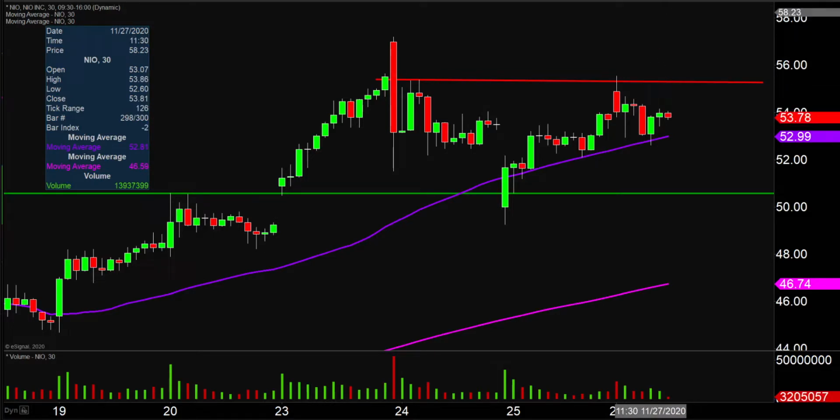As far as levels of support are concerned, nothing new here to report. Still got the bottom of the channel down there at $50.50. And I mean, the price wasn't anywhere even close to testing that. So in that regard, good to see.